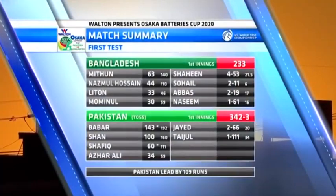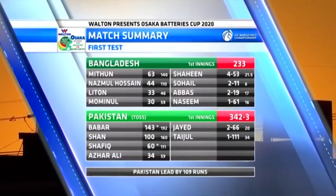That's where the match stands. Bangladesh made 233 in reply. Pakistan 300.